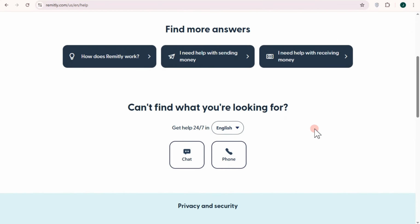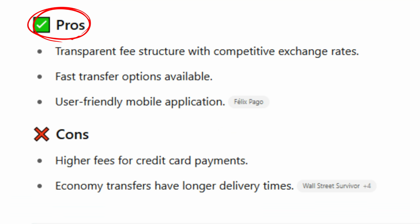What are the pros and cons? Pros: transparent fee structure with competitive exchange rates, fast transfer options available, user-friendly mobile application. Cons: higher fees for credit card payments. Economy transfers have longer delivery times. So that is for Remitly.